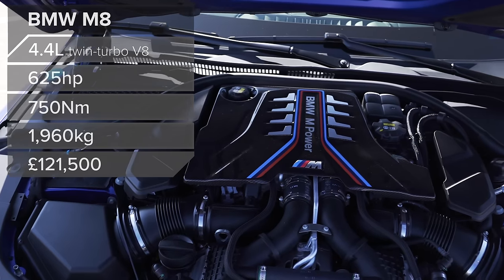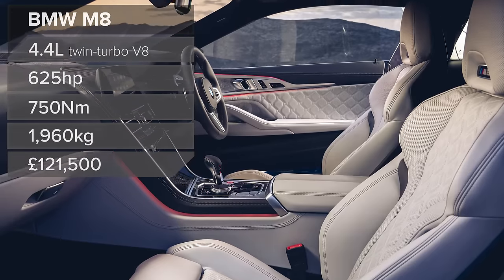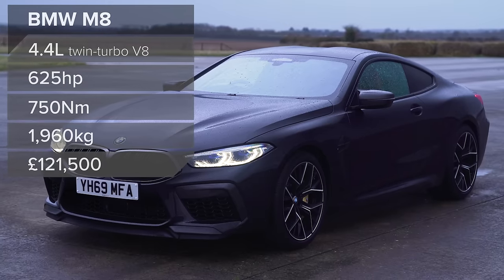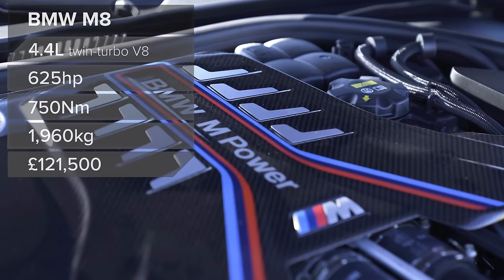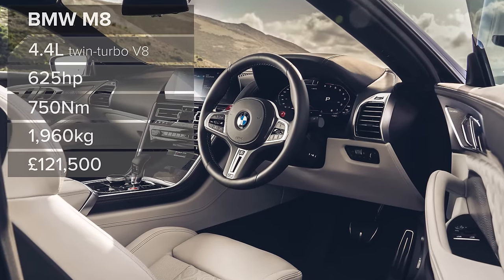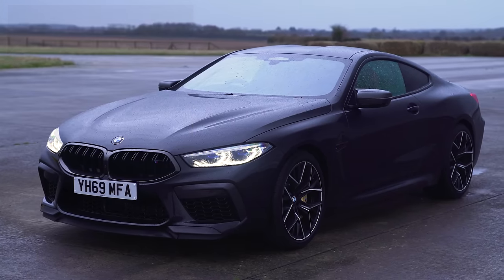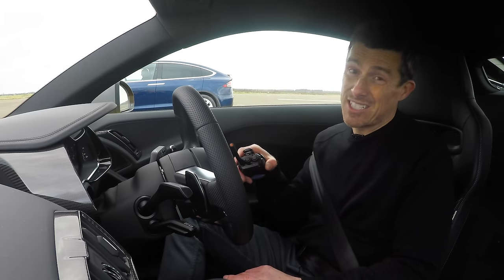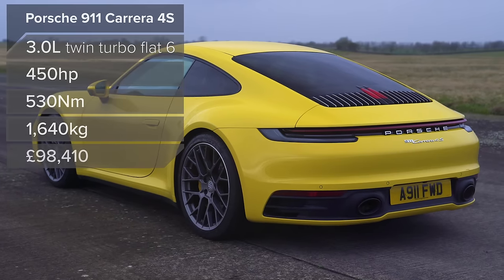So that has a 4.4-litre twin-turbo V8. It's got 625 horsepower. It's a little bit less than the AMG GT four-door. 750 newton metres of torque, so it's down on torque as well. But I know that thing launches really well. Four-wheel drive, yet again, 8-speed auto. It's an impressive car, but it's heavy, 1,960 kilos. Heavier than this, because this is 1,600 kilos, as is the other yellow car here today, Porsche 911 Carrera 4S.